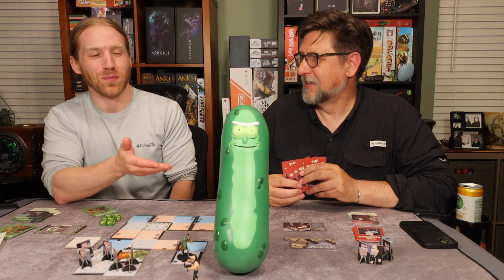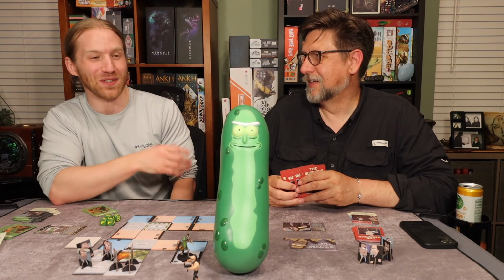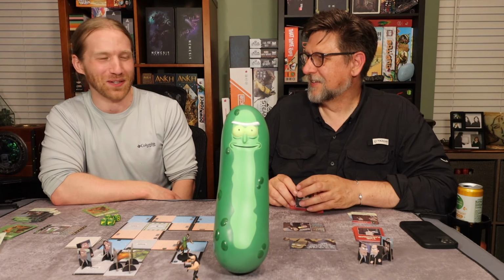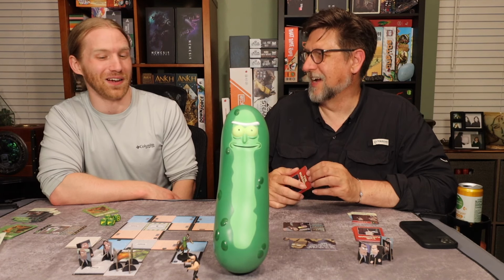I could see people buying this simply as a pickle character to stick somewhere as a decoration, and it works really well as a decoration. I don't think I knew it was a game. You probably told me once or twice. I even forgot and just thought, oh, that's that Pickle Rick decoration. I think initially it was like $50-something for this thing. Wow. Yeah, it is a lot.